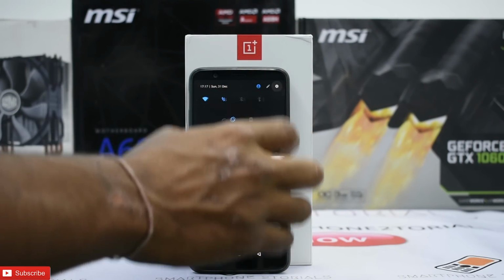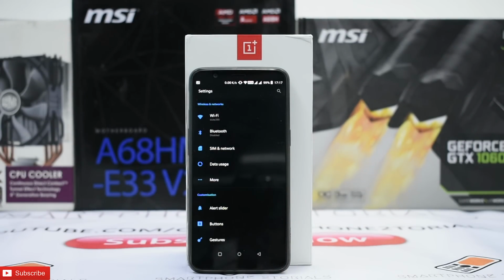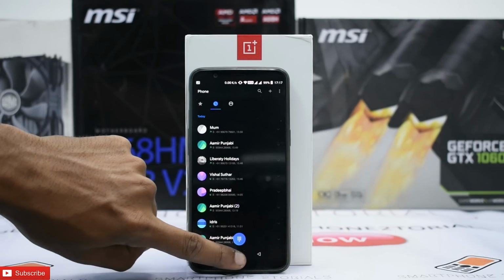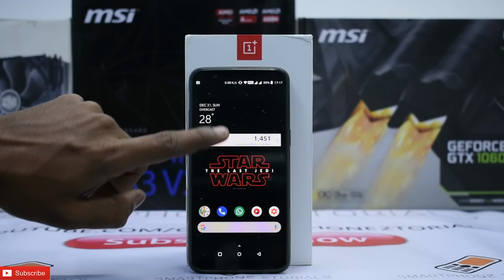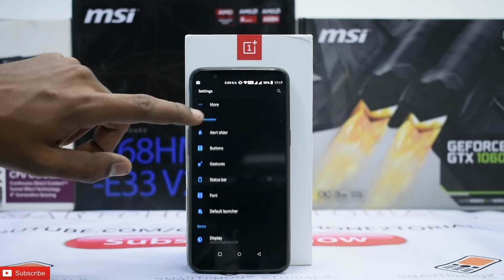And if you go to the settings menu, now the Oreo settings menu is a bit different when it comes to the pure Android experience, but then again, OnePlus have somehow streamlined it for us, and the performance is relatively snappier, and I've not seen a lot of features or any features missing. So kudos to OnePlus for including all the features in the very first beta as well.